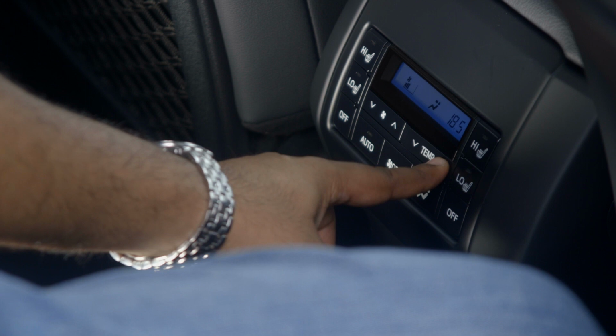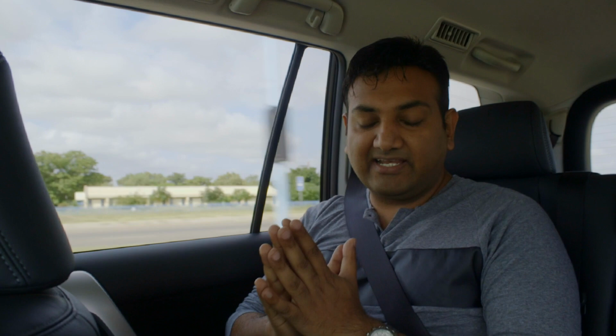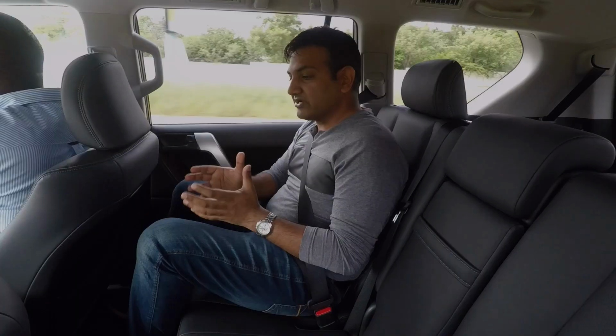I mean, that's amazing. You've got full control right from the back here of your airflow. So you can go low, high. You can set your own temperature for the back as opposed to the front. You can basically control the flow, whether it's coming from the vents at the top here or from your feet at the bottom. You've got control over your seat heaters as opposed to the one on the other side. You can basically control all these things straight from here in the back seat.